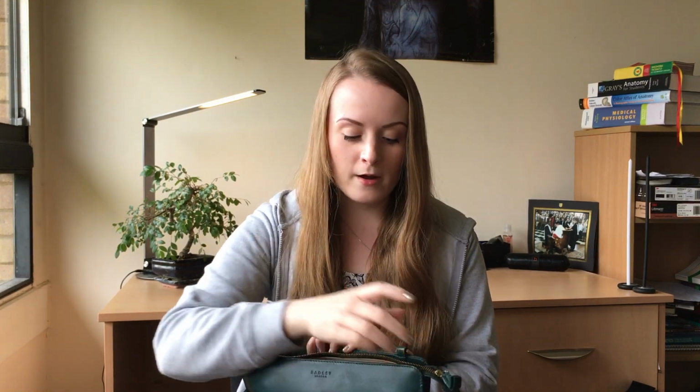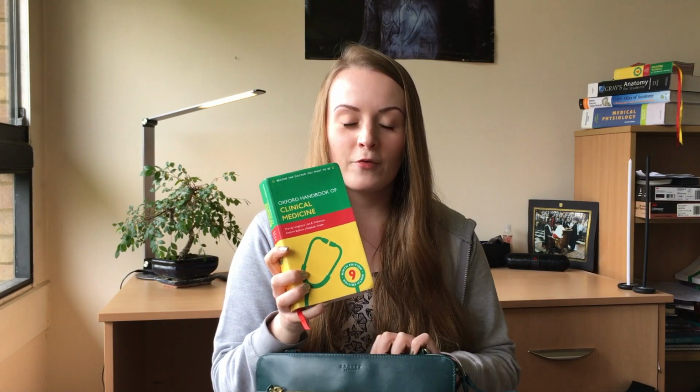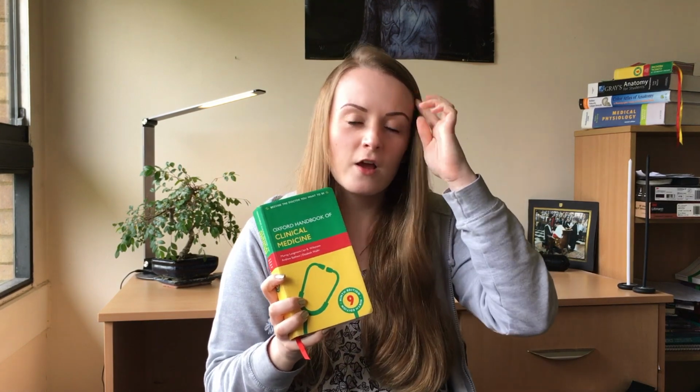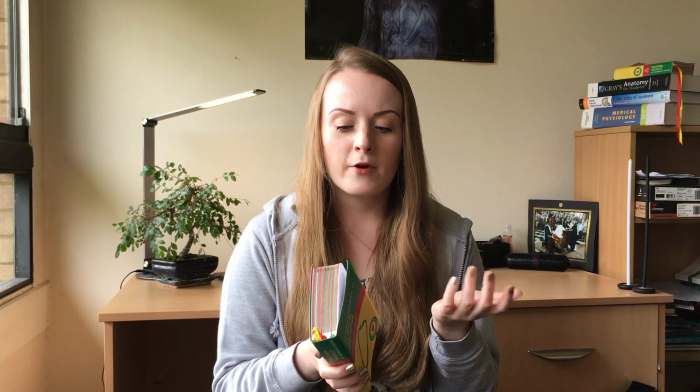So opening my bag, I would say the first and possibly most important thing that you can carry with you on the wards would be your Oxford Handbook of Clinical Medicine. Now this is a staple for medical students. You don't have to necessarily buy your own copy, you may be able to get it from your library, but I would definitely recommend it. It's really useful for just looking things up on the go. It's a really concise overview of each presentation.